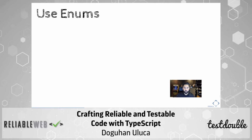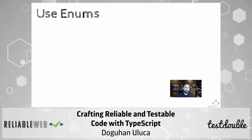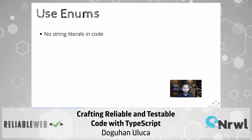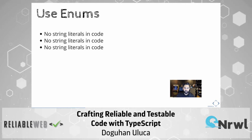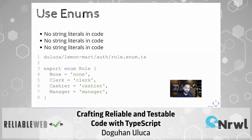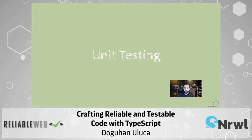Our computers have enough memory nowadays, so we can really expand our variable names. Also, one of the other features of TypeScript is enums. We really don't want any string literals in our code, so use enums instead of string literals, please. This will save you from many, many bugs. So in short, TypeScript helps us write readable, DRY, and simple code.